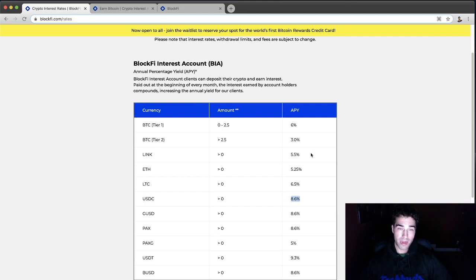So here are all the numbers. I'm not going to run through everything on here. ETH or Ethereum is 5.25%. They basically have all these percentages based on the demand for someone to borrow it. So 8.6% is high because there's a lot of demand for people wanting to borrow US dollars. It's essentially for people that need US dollars to pay for things, but they don't want to sell their cryptocurrency. So they're leaving their Bitcoin or cryptos in BlockFi, and they're borrowing US dollars to go and actually use it. So that's why it's 8.6%, because there's a high demand for it. When there's a high demand for borrowing something, it's going to give you a higher interest rate.